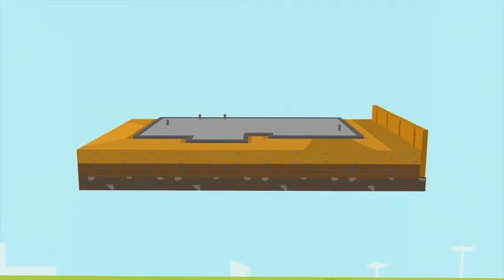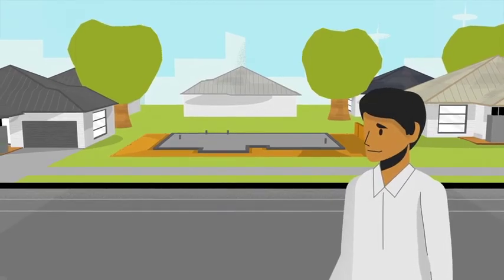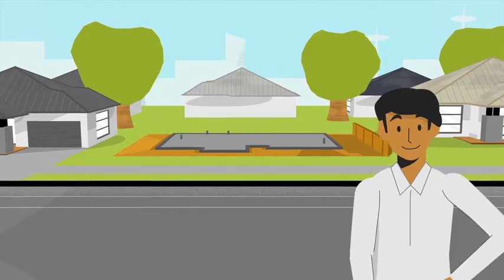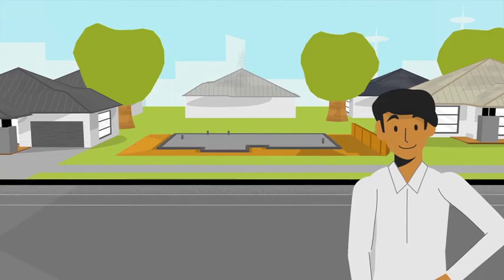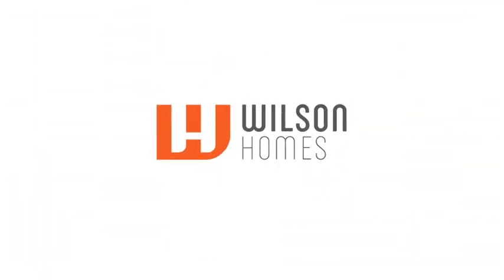This is a very exciting time as the entire site preparation is finished and you can relax knowing that your home is being built on solid foundations. Your building journey is now well underway, so enjoy the experience as we transform the way you live.